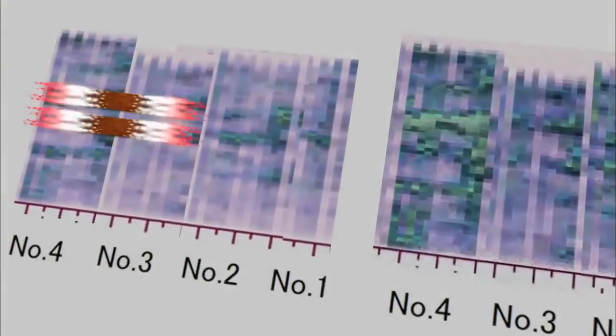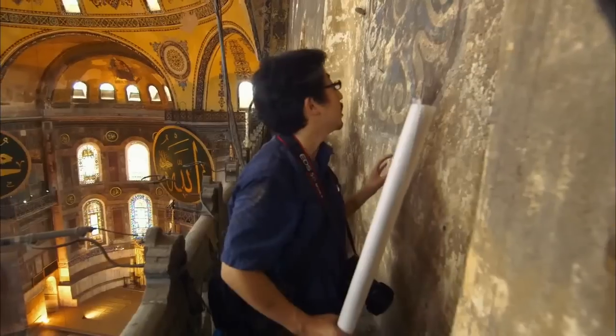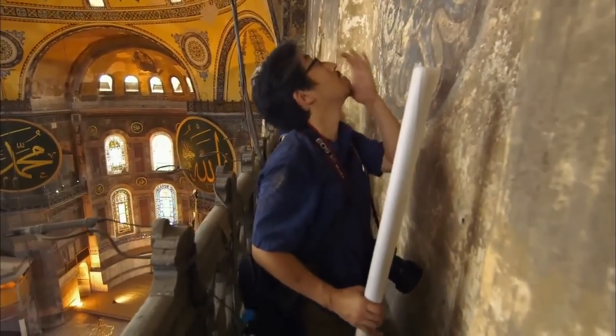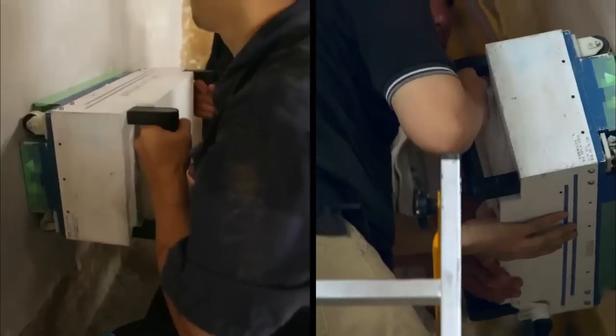They find metal behind the plaster, but not the gold Takanazawa is hoping for. There are only horizontal lines. It would seem it is not a mosaic, but rather a metal structural support. Takanazawa's guess is wrong. No mosaics have survived in this niche.